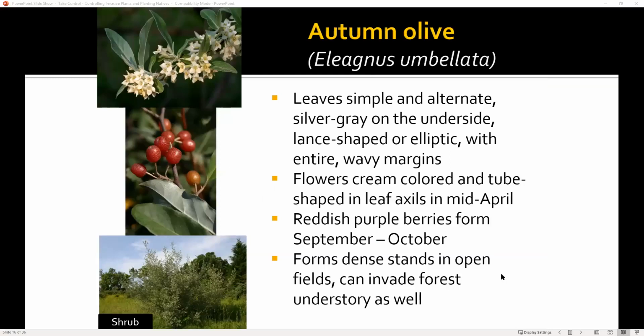Autumn olive is a really well-known invasive because for many, many years it was sold and promoted by wildlife agencies because it had red berries and people assumed that that meant it was good for birds. It got widely planted in Indiana and elsewhere in the Northeast US.